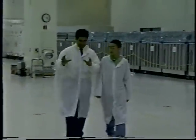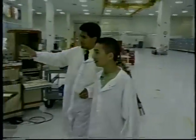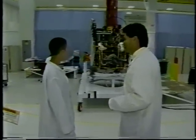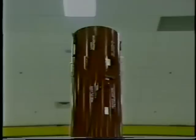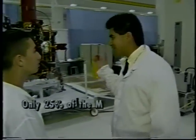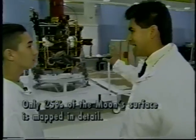Okay, Brandon, we're about to see one of the coolest sights that you're going to see as far as satellites are concerned. We are standing in a clean room where they're building Lunar Prospector. And this is really it right here in front of us. Lunar Prospector is a mission that's going to launch at the end of the year, and it's literally a lunar prospector. It's a series of scientific experiments that is going to check out different aspects of the moon that we currently don't know. We haven't been back to the moon to do science since the last Apollo team. So this will be the first mission back to the moon since that happened.